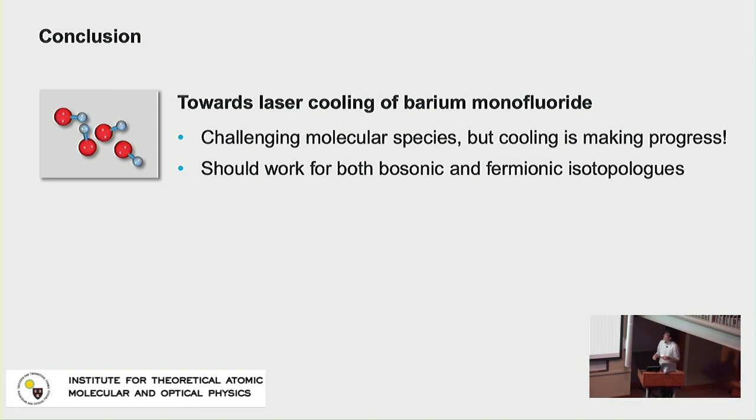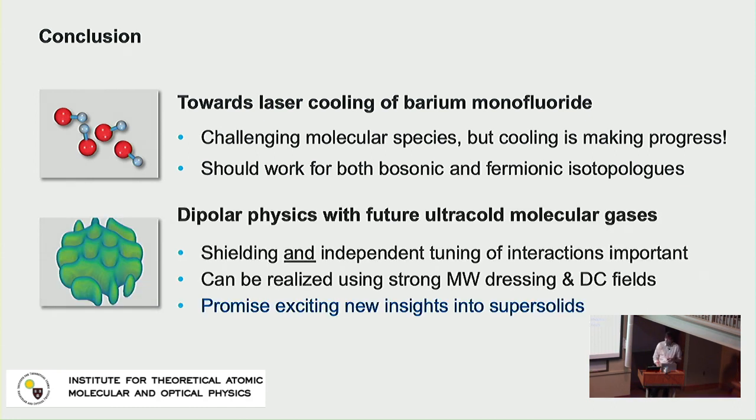Good, so I come to my conclusion. I've talked about laser cooling of barium monofluoride, which is a challenging species, as I may have convinced you, but cooling is making progress in many labs now. And in particular, the strategies that we've come up with should work both for bosons and for fermions. That will be interesting to explore. And then for dipolar physics, my take-home message is really that shielding alone is maybe not enough, but you really need also independent tunability of the interactions. If you really want to do dipolar physics in the BEC, this can be realized, for example, with microwaves. But then once you get there, there are really exciting new insights that you can gain. There's really fundamentally new stuff that you cannot do with the magnetic condensates.